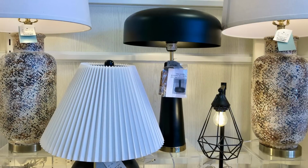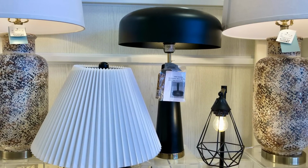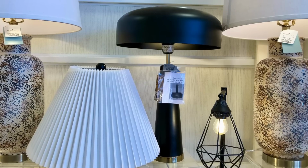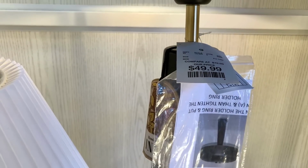You can find good deals on mushroom lamps in a number of places right now, but I thought this black color was interesting because you see so many gold ones. Anyway, so $49.99 for this one. I think that was a good deal.